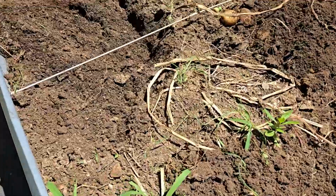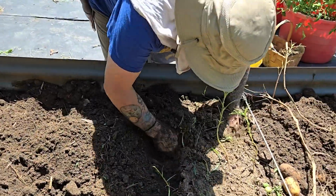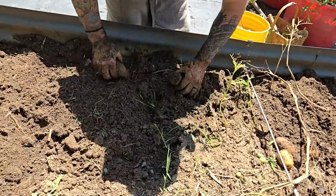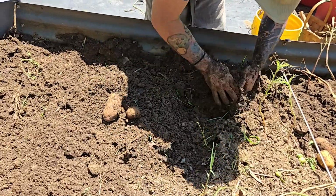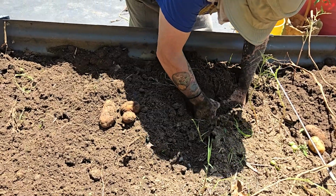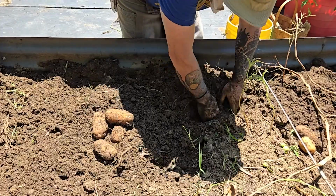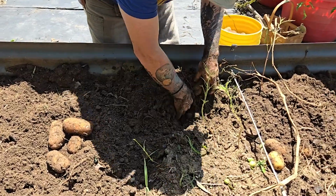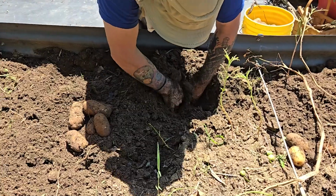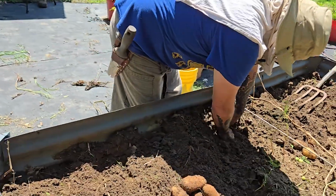Man, I'm shocked at how good these did. They did as good as they looked like they were doing. Not disappointed. No. Some of them even went deeper than I thought they were. I'm just feeling just the tips, you know? Yeah.